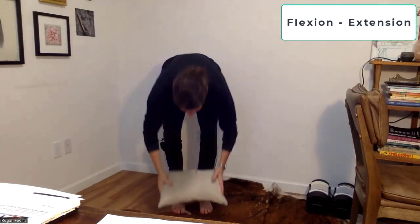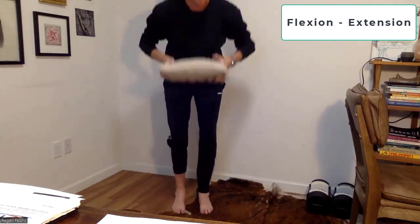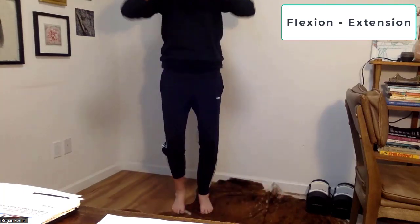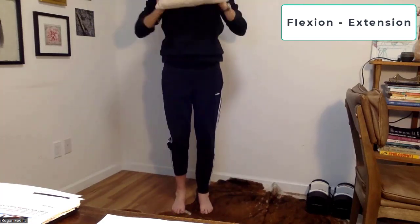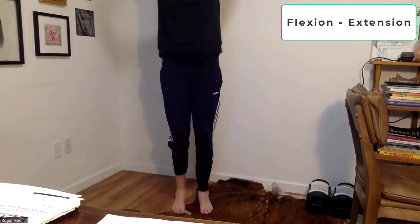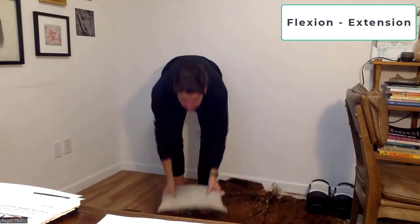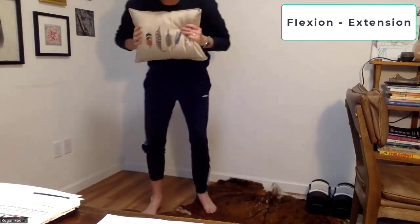Here we go, down to the floor, right? Bring it. I like to, if you've got the flexibility and balance, with my head, neck, and eyes, I follow the object, right? So as I push it up, I also look up, and that just helps invite more range of motion throughout the entire body with this pattern. Good. One more time. Here and push. Nice.